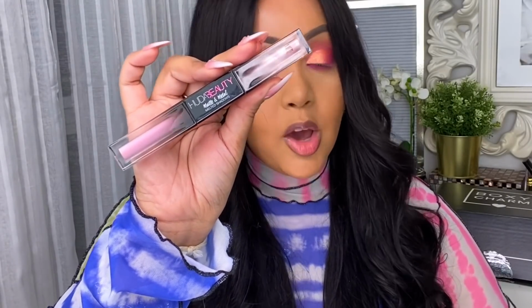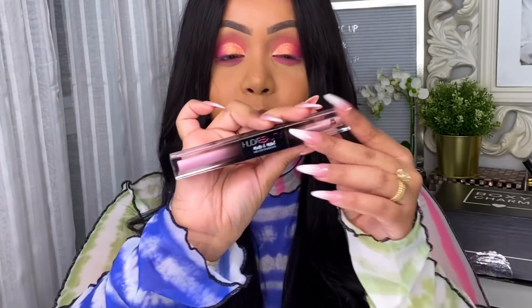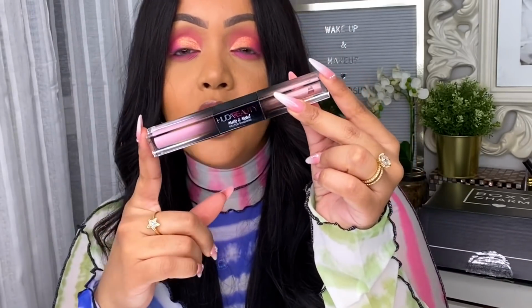So for the next set of favorites, we have a few products here. It is the Huda Beauty Matte and Metal Liquid Shadow. Let's talk a little bit about this first. This product is absolutely amazing, guys, because it's kind of like a two-in-one product. You have a matte formula right over here and you have a metallic formula over here. I picked up one of my favorite shades. It's called Wednesday, and the other side is called Froyo. I will swatch both of them for you guys and show you the product up close.